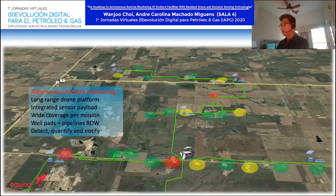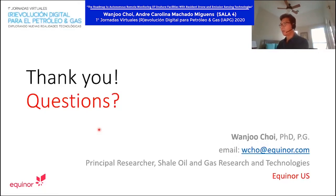Autonomous fashion, and it will collect information from the well pad, and it will be able to label whether it is green or yellow or red. And it will cover not only the well pad, but also pipeline rights-of-way, and detect, quantify, and notify our operators. So that is my presentation. If you have any questions, please let me know. I'd love to answer these questions.